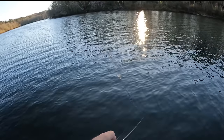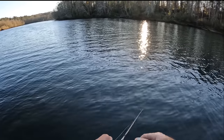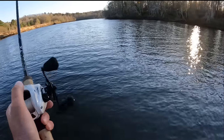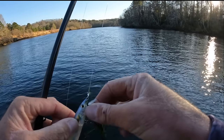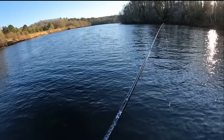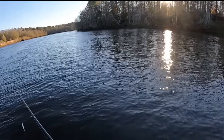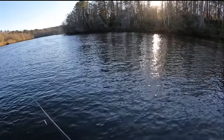So I tried cranking a fair amount, flipped the jig some. They're just not on that at all. I can catch them on this Maverick a little bit, I mean, still not good. I think that's mostly because of where I'm fishing, though. I needed more time, honestly. I don't feel like I have really cracked it and found where they're really sitting. I think that's the main problem.